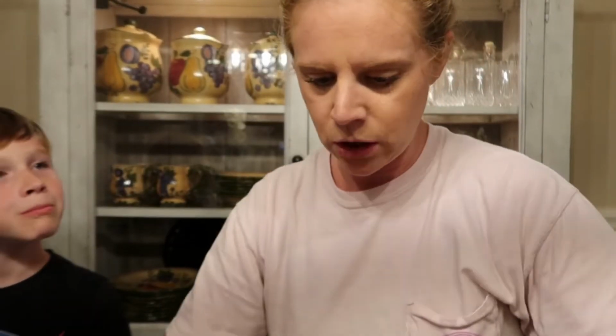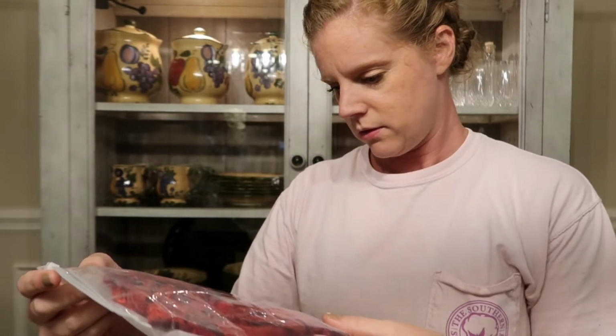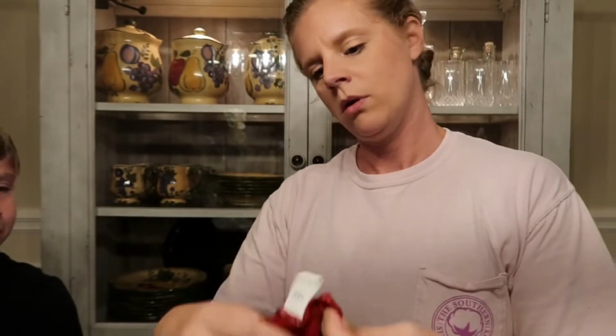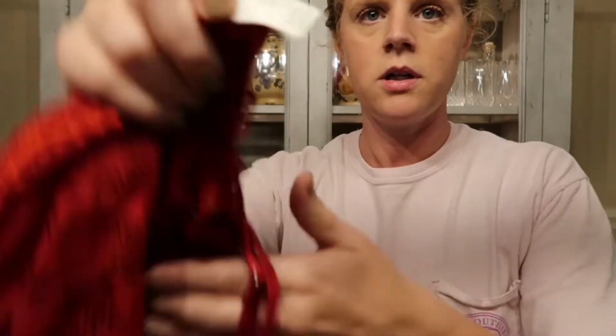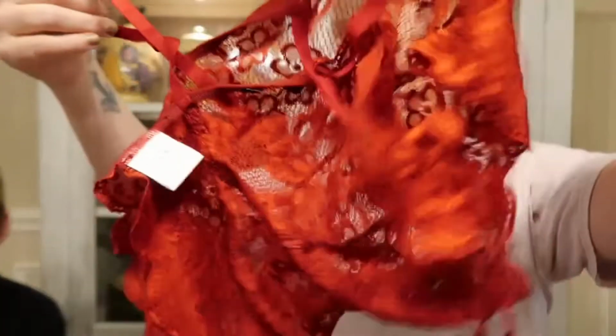Next item. All right, something in a baggie. Oh, it looks like a bra. Okay, yep, it is. Lavana. Okay, so here's what this says. Extra, extra large. There's that, which is a good size.